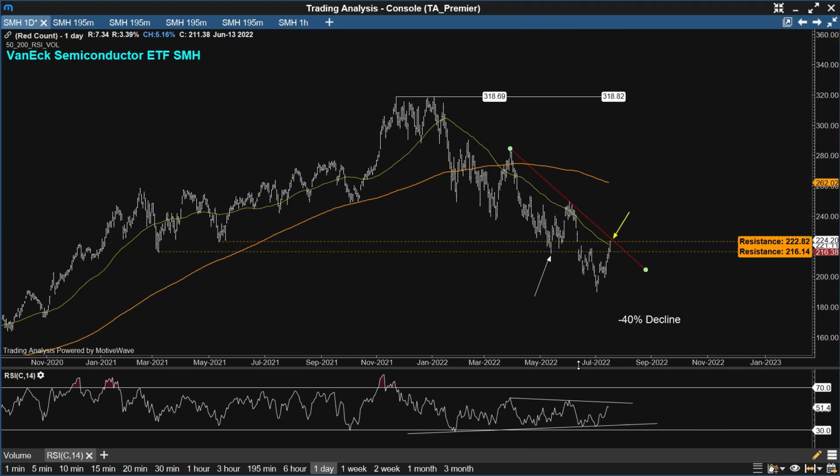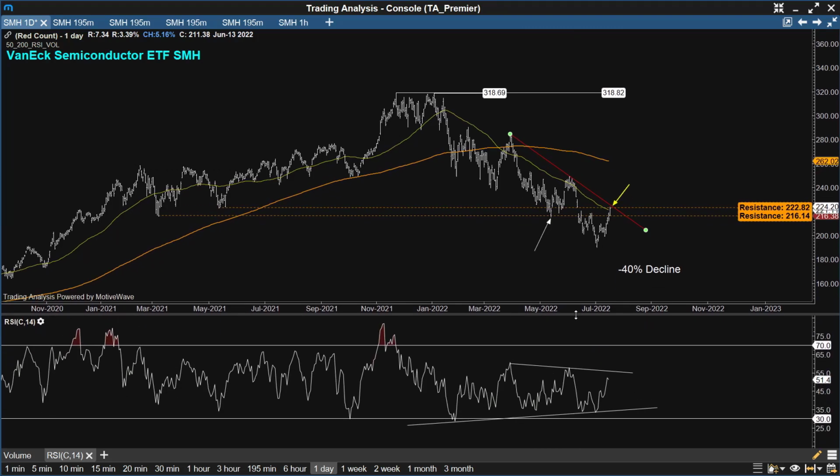In addition, it is worth noting that we have seen positive relative strength divergence when compared to the January 29th low from this year. It was in January of this year that on the daily chart, the SMH established an RSI reading below 30. And as you can see here, as we make a new low in price, July 5th, we technically have a higher low in relative strength.